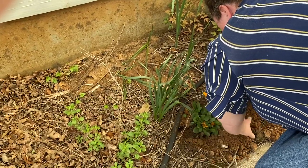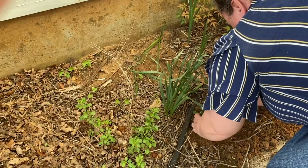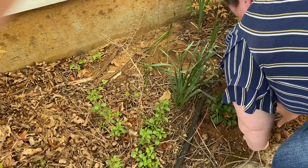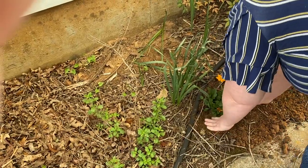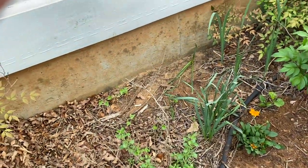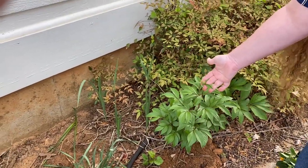I know another place we can put one. I have another place. It gets more inside. And if it rains. Yeah, it's supposed to rain. Oh, and look here. Look here, she's got a bloom. It's a peony. It's going to be gorgeous.